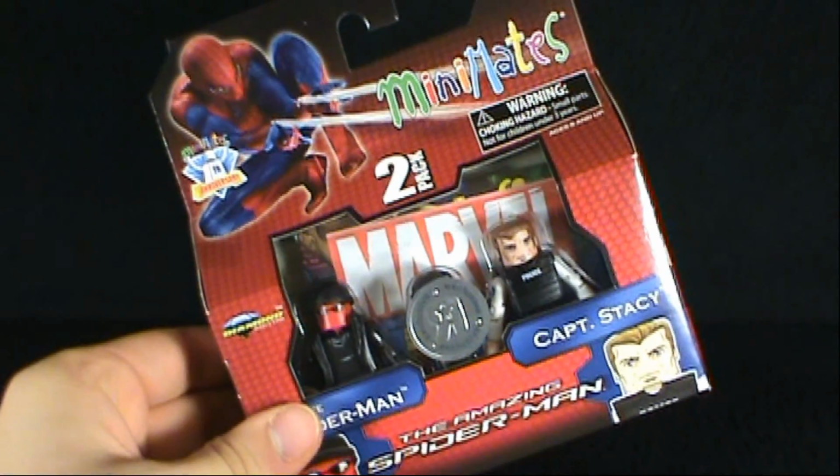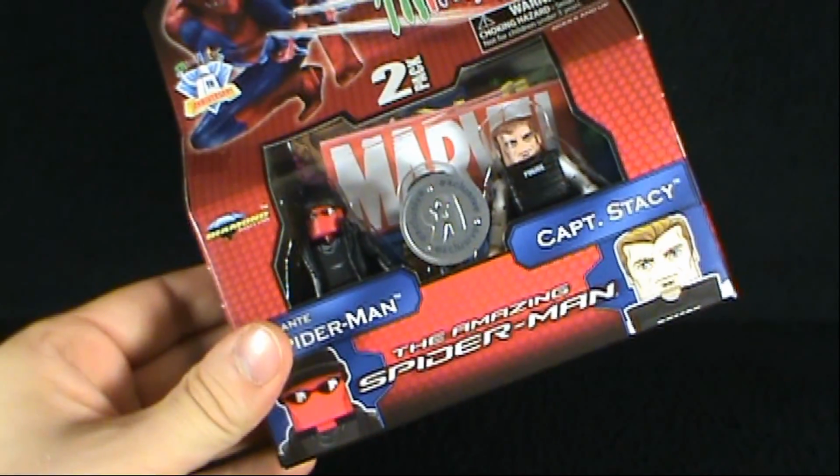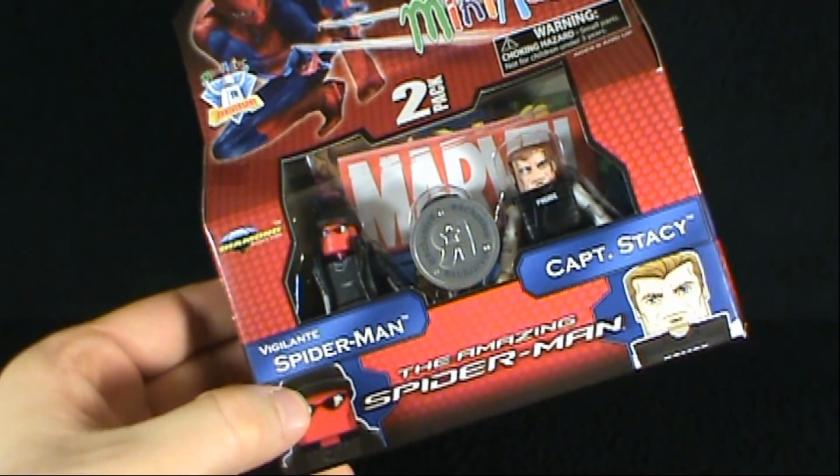Today's collectible spot, we're having a look at the Diamond Select Amazing Spider-Man Minimates. We're looking at the Toys R Us exclusive Vigilante Spider-Man and Captain Stacy.